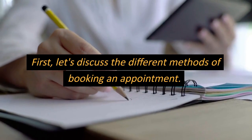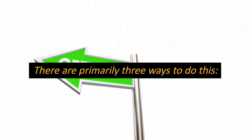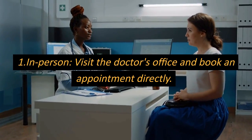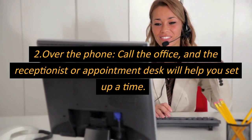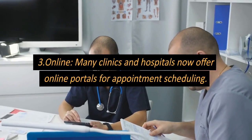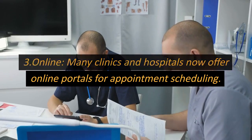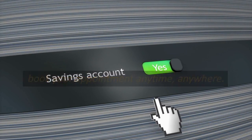First, let's discuss the different methods of booking an appointment. There are primarily 3 ways to do this. 1. In person. Visit the doctor's office and book an appointment directly. 2. Over the phone. Call the office, and the receptionist or appointment desk will help you set up a time. 3. Online. Many clinics and hospitals now offer online portals for appointment scheduling. You'll need to create an account, and then you can book your appointment anytime, anywhere.